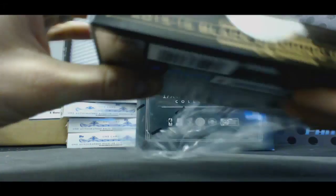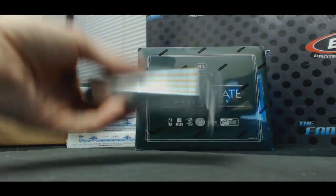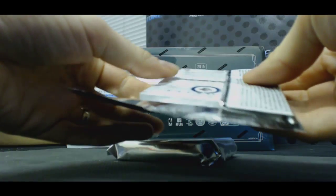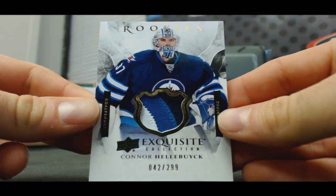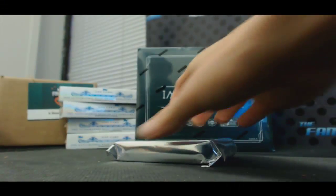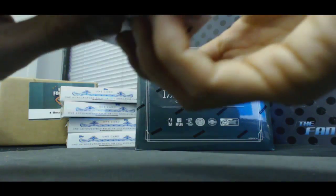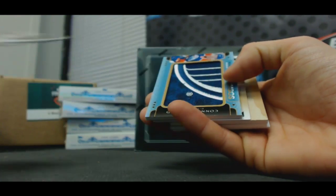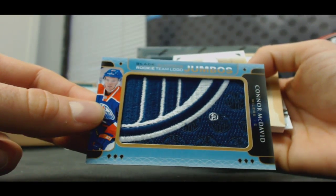And the Black Diamond. Squiz first. Nice looking three-color patch, Connor Hellebuyck, number to 299. I've yet to pull a McDavid autograph. I think we are due. All right, Jaromir Jagr, to 199. There he is. Oh, dang. I thought we had it next.